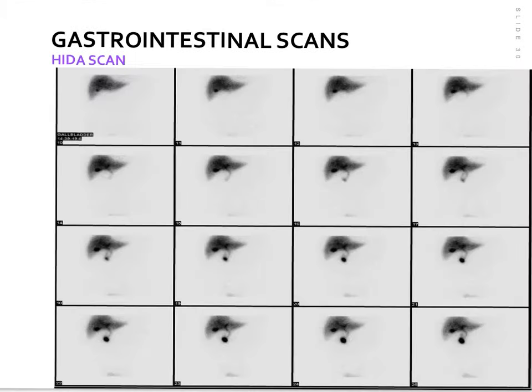Here's an example of a HIDA scan. This I'm going to assume is probably an hour-long image. You can see the gallbladder starting to fill up on the first frame, and then it just keeps getting brighter and brighter with each frame. And then actually you can start to see how it empties out into the common bile duct.